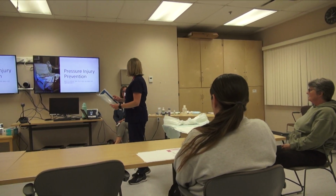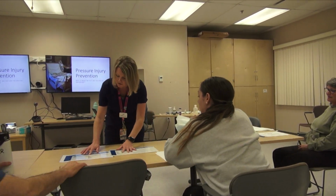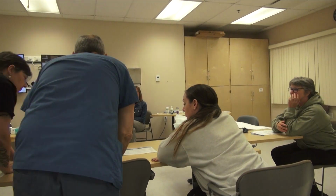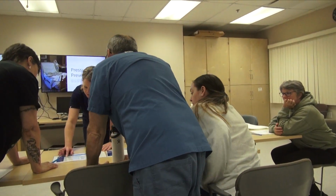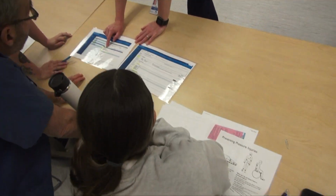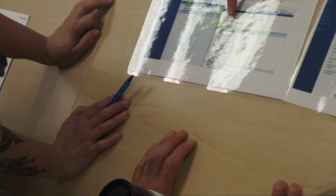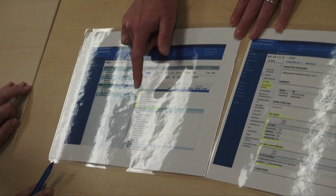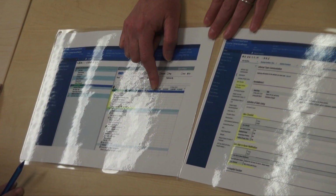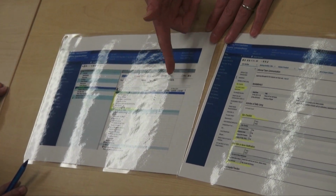I don't know if we can pull it up on there, but it's kind of hard to see in here. So if you guys just want to gather around here, this is your documentation right here, basic care documentation. So on here's your skin checklist. It has skin tears, scratches, reddened areas, broken open areas, black color, dry skin, new bruising, swelling. The only thing you can answer in here is yes or no, which doesn't give you a lot, but you can certainly add a comment.